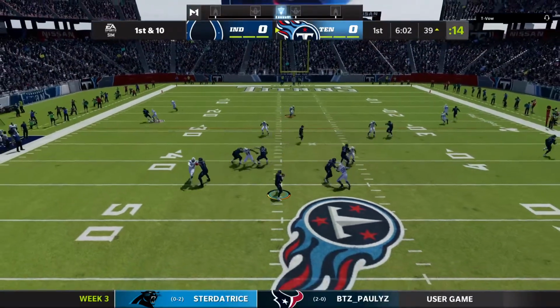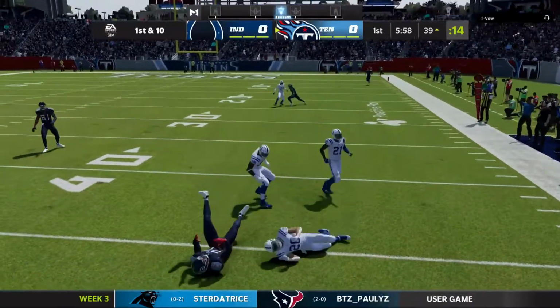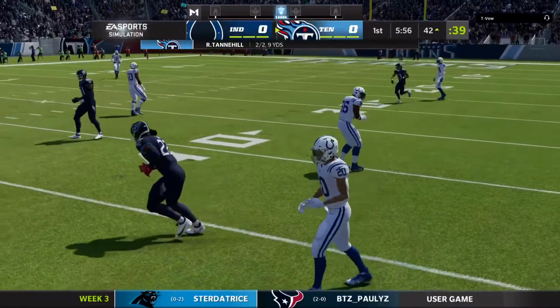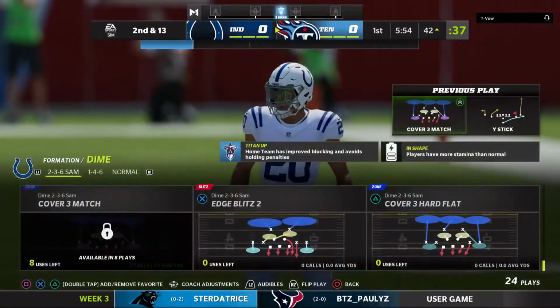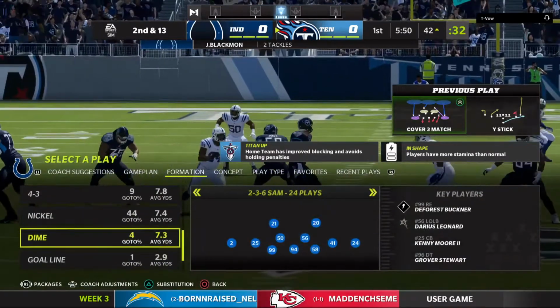Out of the gun, Tannehill. This will go to Henry out wide. And this one's going to go the wrong way. Losing yardage back at the 42. But despite the completion, they're going to wind up losing 3 there. Second down.